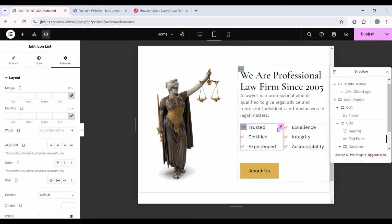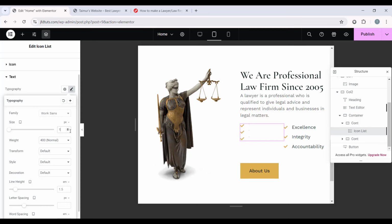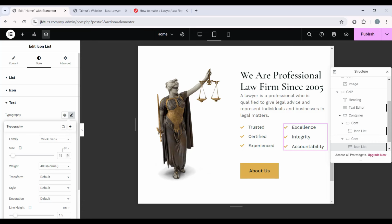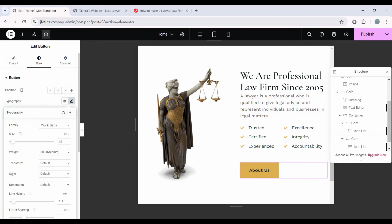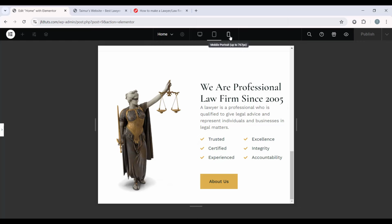Then we can select these icon list. In the style we have text. In the text typography, let's make it 17 pixel. I want the same on this one. So in the text typography, 17 pixel. And finally this button, we can make this a little bit smaller like 17, and it's looking perfect in the tablet mode. Alright, now let's check the mobile mode.